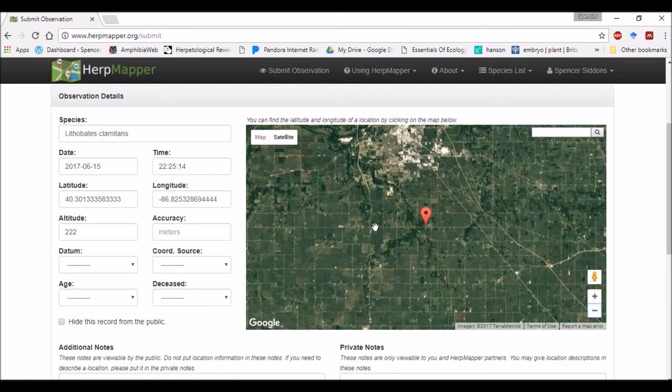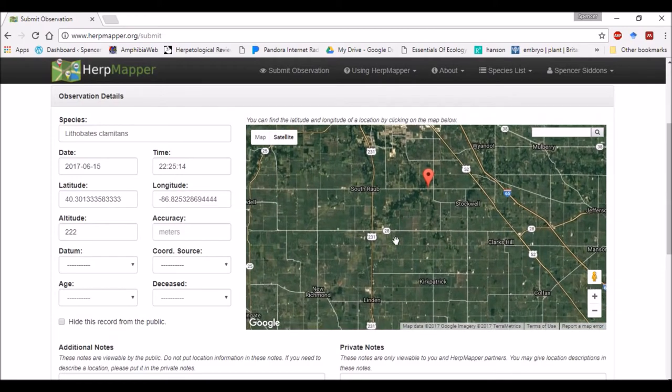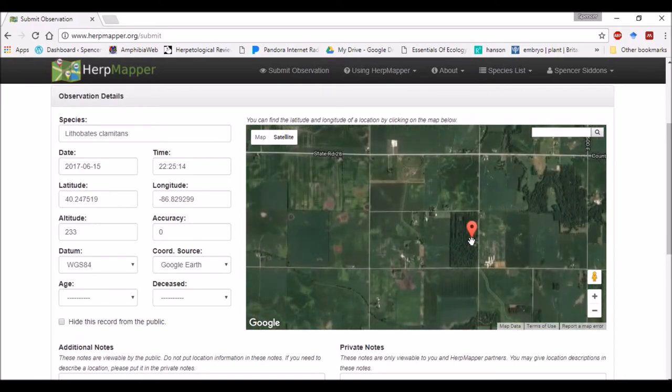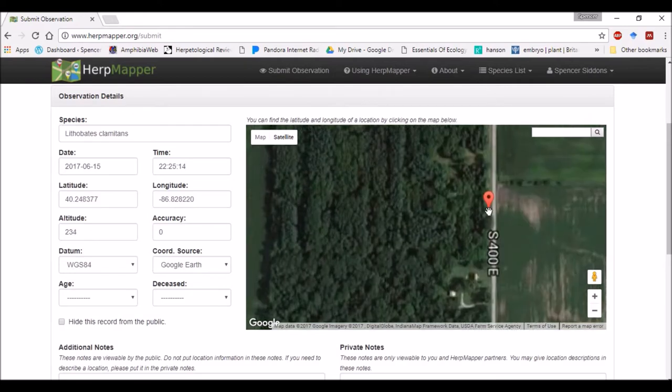So I'm going to zoom out, and it still looks a little confusing. I'm not quite able to get my bearings, so I'm going to click on Satellite and click on Labels here. And that brings up all of the street names and the city names. So I'm going to go down here, and it looks like it's in this patch of forest here. And I come here quite often, so I know that the wetland is right in this little patch of trees here. So I'm going to click right there and make sure that it updates there. It looks good in the latitude and longitude.